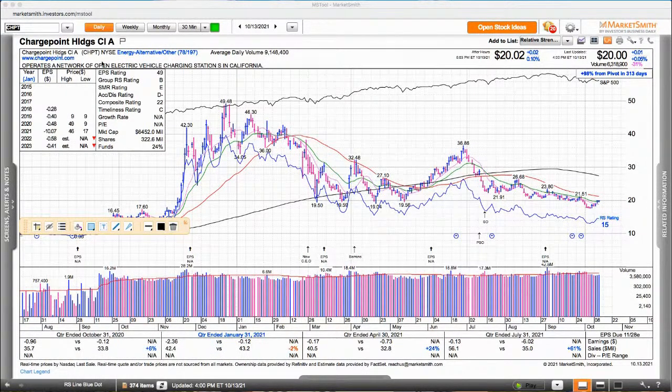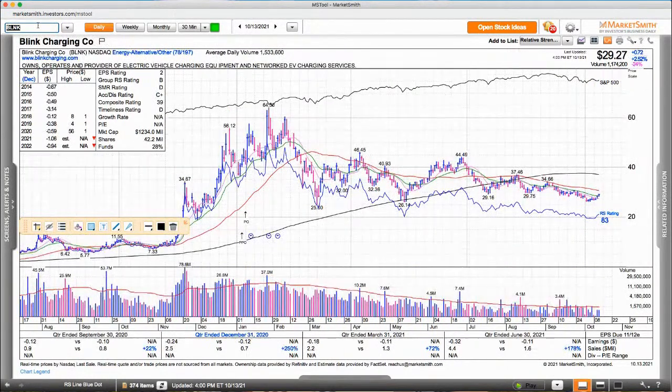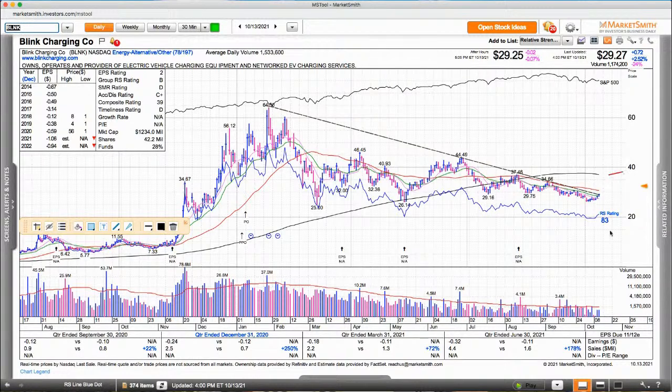We can also check in on a competitor, and of course that is Blink Charging. BLNK is the symbol for that. It's got a similar pattern, and as you can see, it came right up to the reversal line, but it didn't reverse. This is also below the 200-day line, so same thing here as with ChargePoint. Blink Charging, ChargePoint, you kind of have to avoid them right now. It's just not at a place where we can buy them.